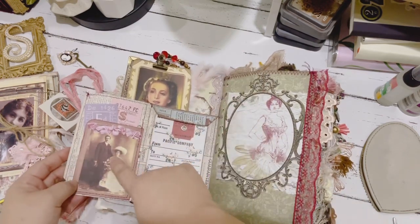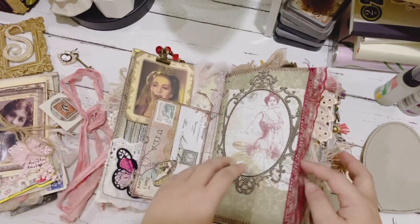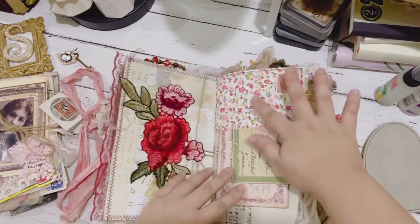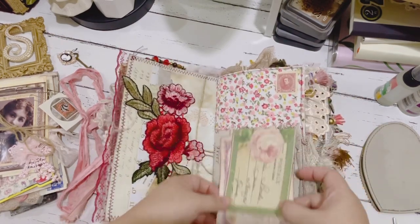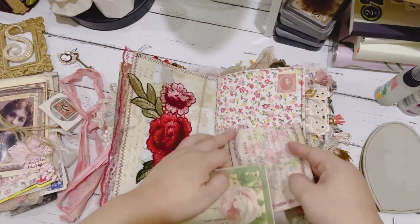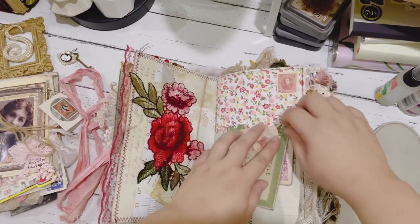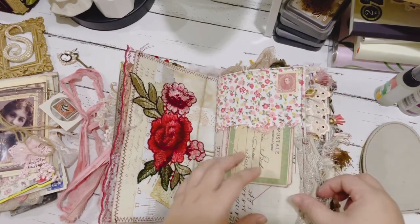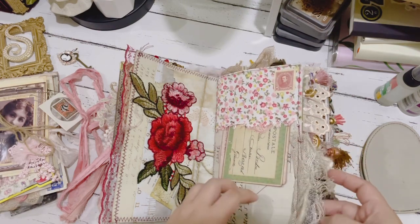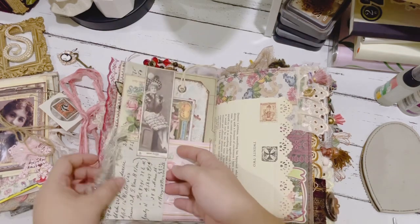Is that your man, Dorothea? Is this a wedding photo? Could be. Floral applique. Fabric tuck spot. Some ledger page. I love this frayed edge and this sparkly lace here on the side. Beautiful.